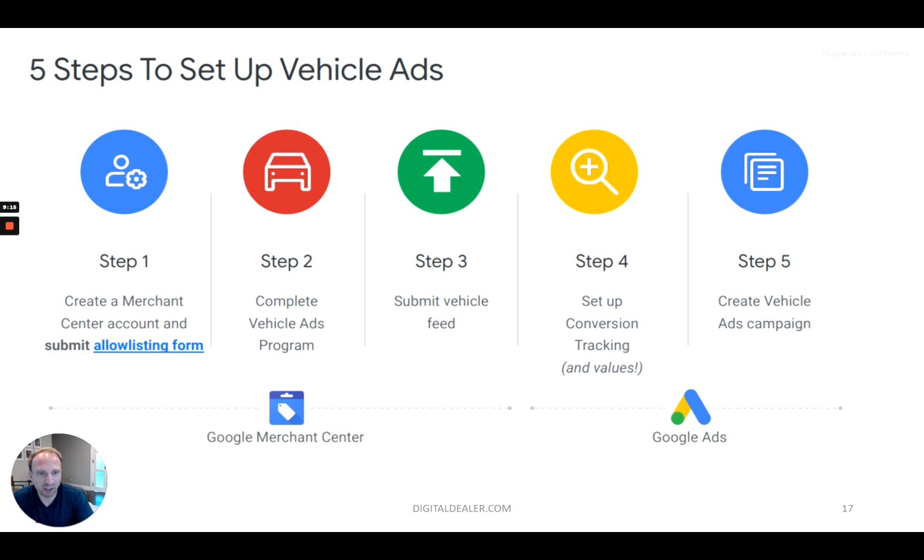So step 1 is you have to create a Merchant Center account. It's very similar to advertising any kind of product in Google Shopping ads, like I said, TV, microwave, and whatnot. So you create a Merchant Center account. Then you have to submit an allow form with Google to convert your Google Merchant Center account from a regular account to an automotive account. After that, you complete the opt-in into a vehicle ads program and do the setup in your account, which involves putting in your address, verifying the phone number. There's a couple of verification steps there.